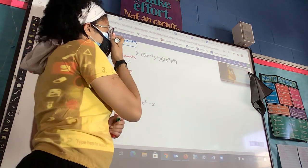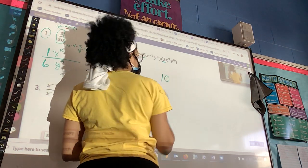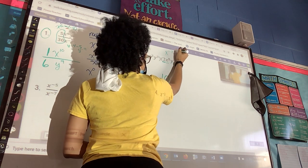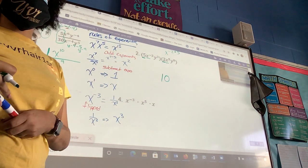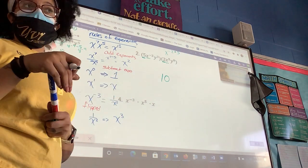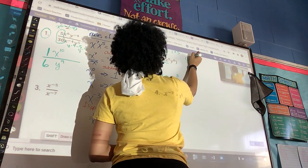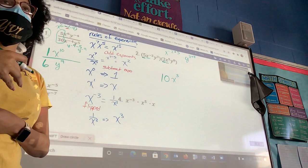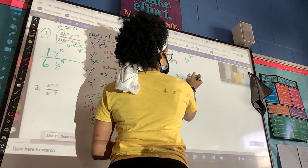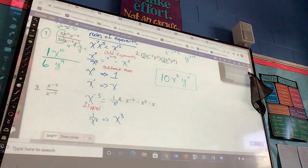Two. This is multiplication. Again, I take my numerical values and I just multiply them. 5 times 2 is? 10. And now I have to take my x values. So I have x, negative 2. We're going to add the x values because it's multiplication. So negative 2 plus 5 is? Positive 3. So I have x to the positive 3. Then I have y to the third plus 8. So that's going to be y to the what? 11. And that is using my rules of exponents.